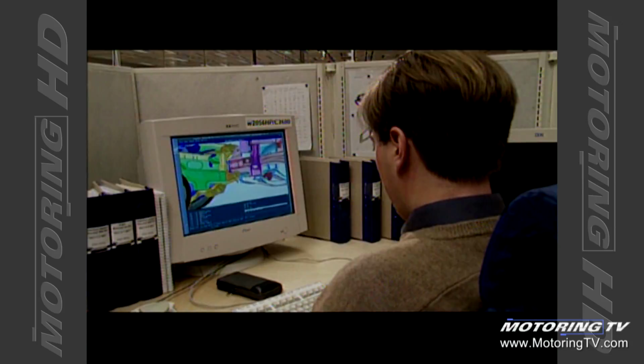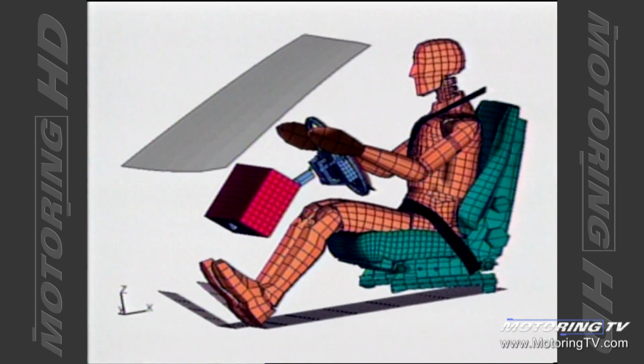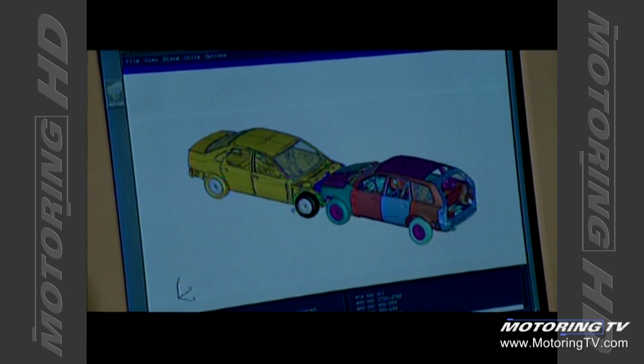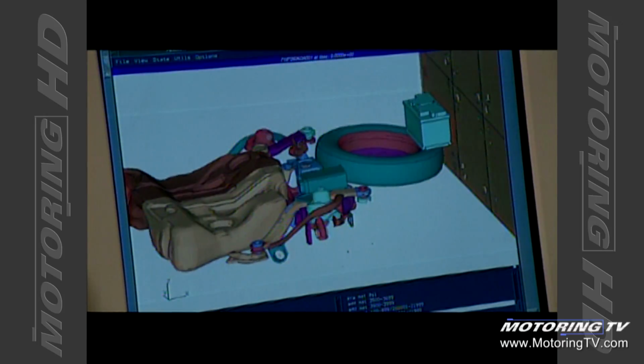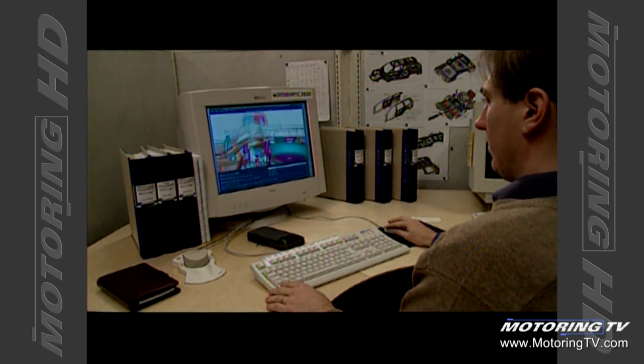Slowly, we're getting into the situation where we can simulate the human being more correctly in a computer model than by building a test dummy. The big advantage with computers is that you're able to change your parameters, for example the speed of an impact, and look at what happens if you increase the speed a mile an hour. What happens then? Do you have a different situation, and how can you optimize the car against that?